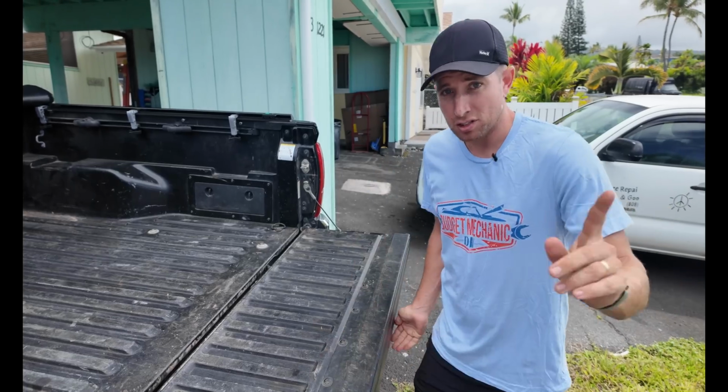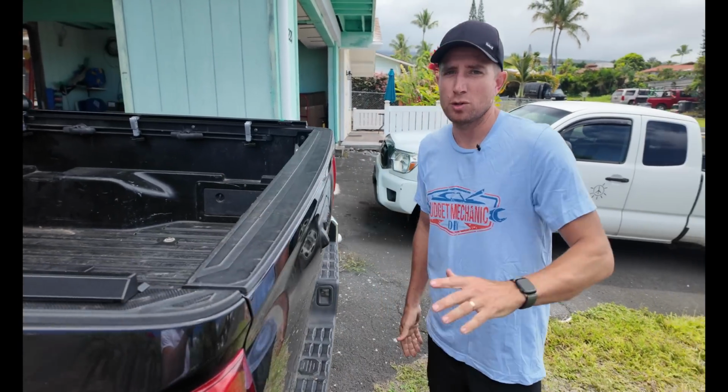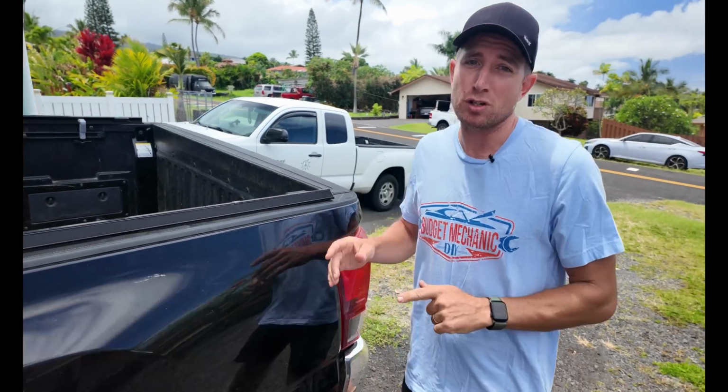If you're a pickup truck owner and you think that having a bare bed in the back is all that you need, well, think again. In today's video, I'm going to be going over a few of the modifications that I do on every truck that I buy. Additionally, stick around because I'm going to share with you my favorite accessories that I keep in my truck at all times.